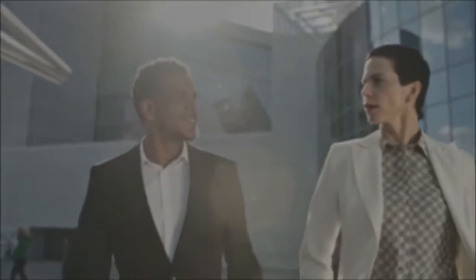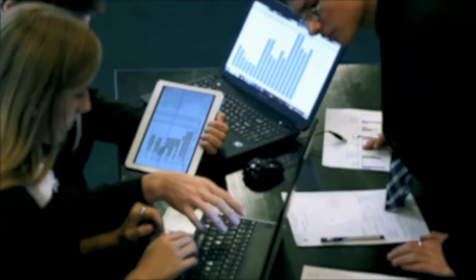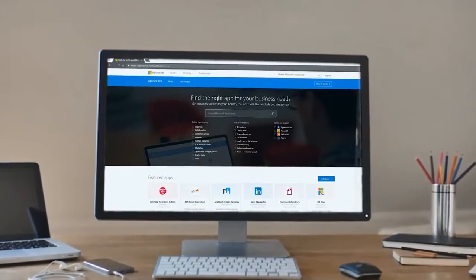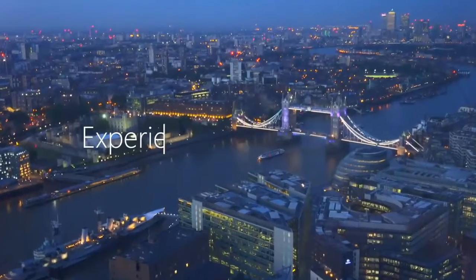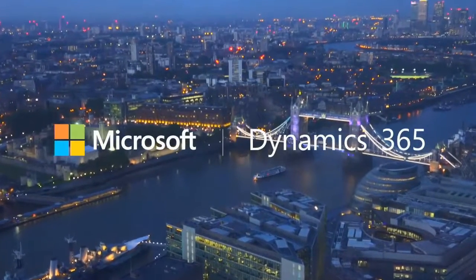Through the new Dynamics 365 Common Data Model, applications can be custom built or extended with Power Apps and Microsoft Flow. This integration results in connected systems that give employees the right information for their role when and where they need it. Dynamics 365 enables you to adapt to new business models, customer needs, or trends in the marketplace. Experience what's possible for your business with Dynamics 365.